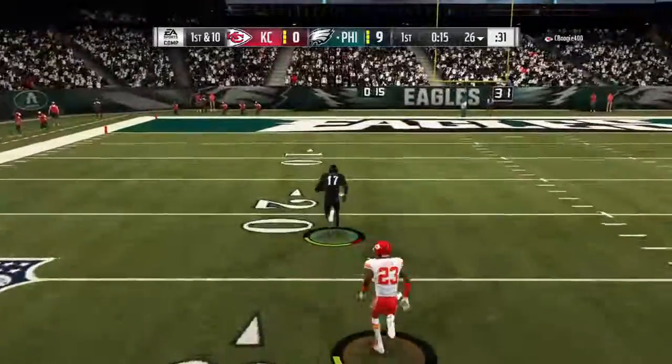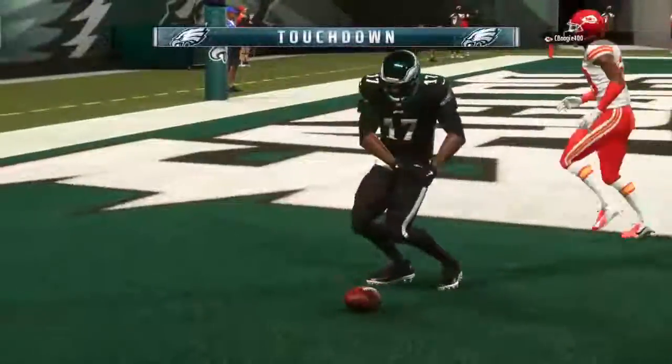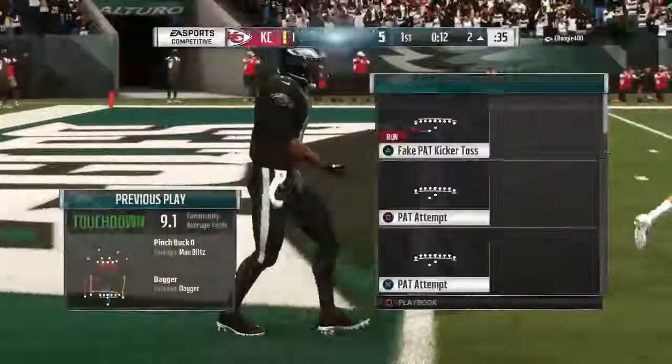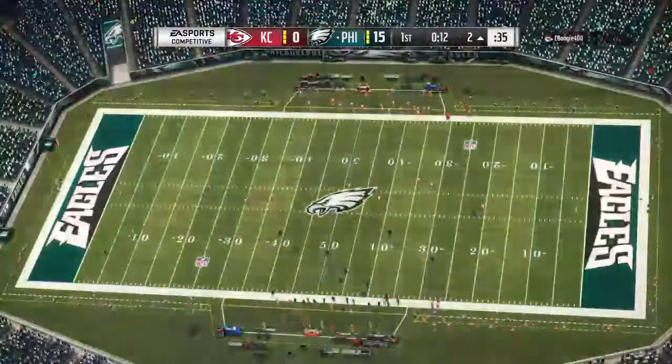And that's caught inside the 35. Touchdown, Philadelphia. Alshon Jeffrey, 74 yards. And the Eagles add 6 to their lead.